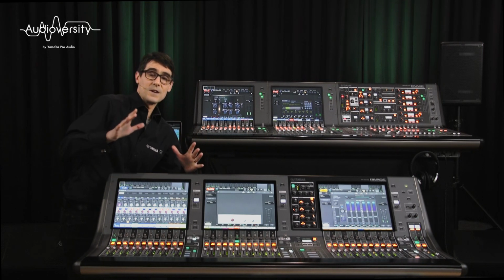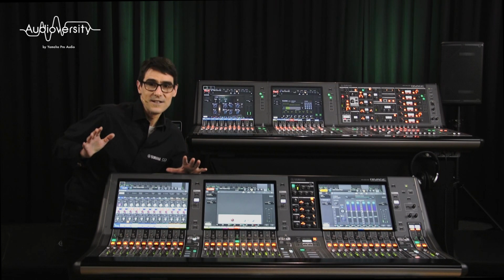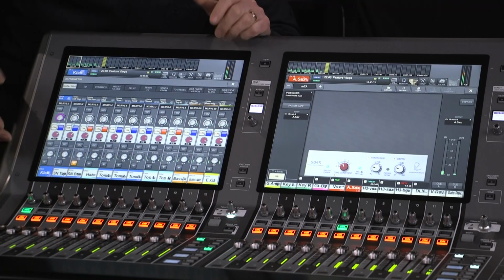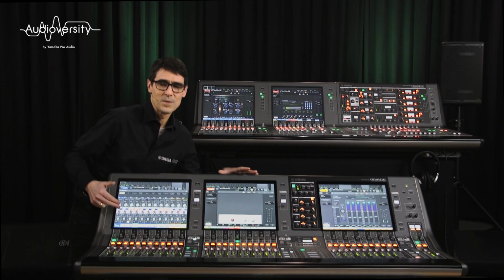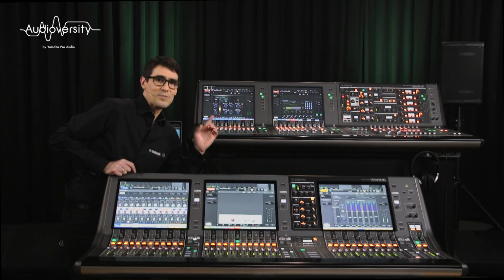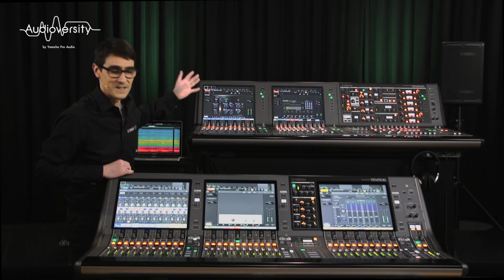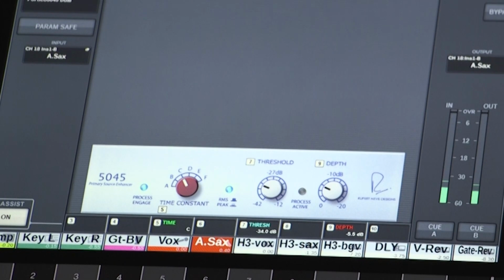Since the launch of the first RIVAGE PM10, its reputation has only grown, and Rupert Neve Designs has played a big part in that. Firstly, using silk in the hybrid mic preamps to add musical harmonics and accurately resemble the response of vintage analog preamp circuits. Then, by incorporating a host of Rupert Neve Designs plugins, recreating the sounds of his legendary analog EQs, compressors, and the primary source enhancer, the incredible 5045.